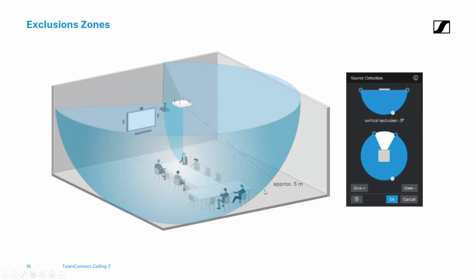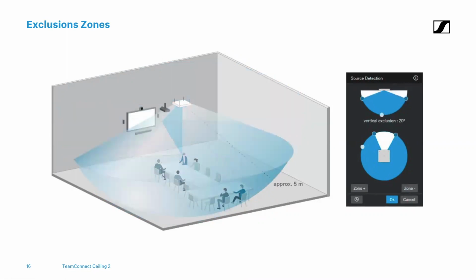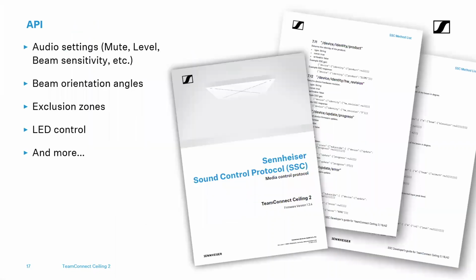If you wanted to make this room more defined towards the table, you could set a vertical exclusion zone and really trim that down so the microphone's not going to steer anywhere but the table in that scenario. The Control Cockpit uses our Sound Control Protocol, which is our API for the mic, and the PoE network port, the LAN port, is where that communication is going. The Control Cockpit is using the same commands that QSys is using, and that's why we're able to seamlessly control it with the QSys ecosystem.